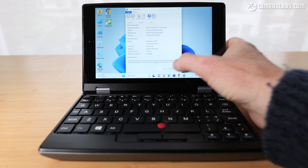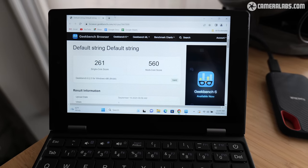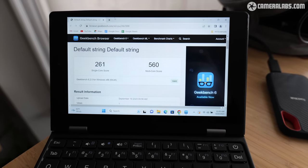Okay, now for some more tests, starting with Geekbench 6 for a basic overall benchmark. The mini laptop under mains power scored 261 for single core and 560 for multi-core. So let me know in the comments how that compares to your ultra portables.